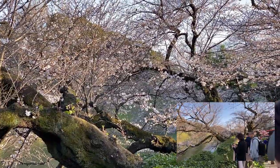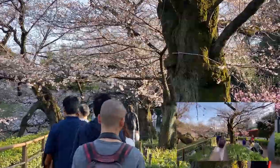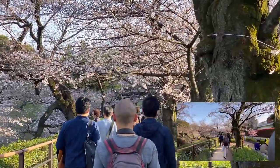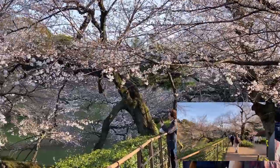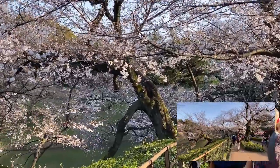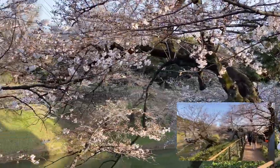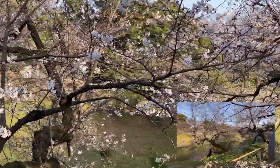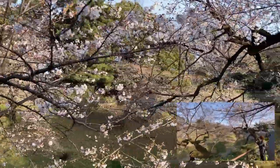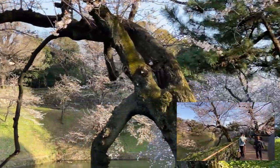Get some more distancing. Here we go. It's a simple thing that we can all do to stay safe. Just practice the best that you can, social distancing, about 2 meters away from the rest of the people. Look at that, so beautiful. Just walk slowly. And over here.